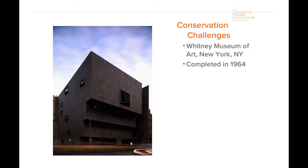Some of the conservation challenges at the Whitney Museum of Art on the Upper East Side of Manhattan were with the stepped cantilever front facade designed by Marcel Breuer in 1964. Here, the exterior building cladding consists mainly of 3-foot by 5-foot, 2-inch thick panels, saw cut from black granite dimension stone.